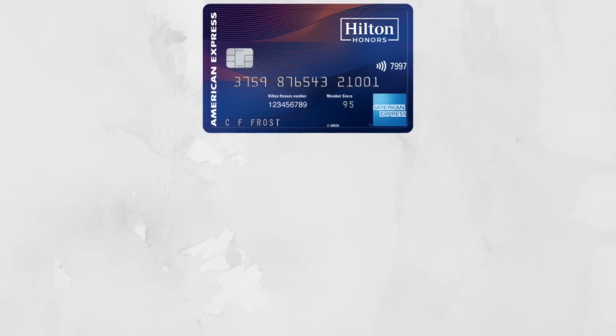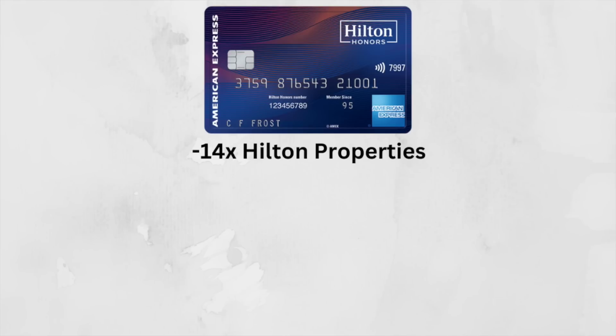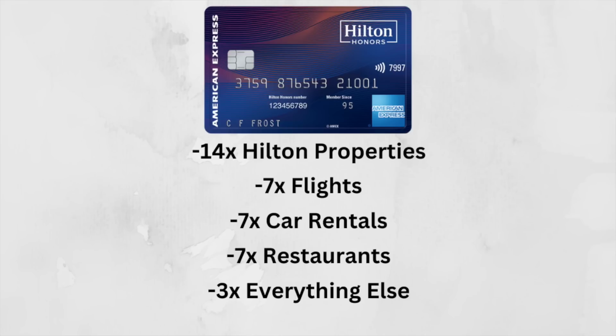But to confirm this theory that Hilton has way better point multipliers than Marriott, let's now compare the high-end versions of Hilton and Marriott credit cards. To start with Hilton, the Hilton Aspire card is going to give you point multipliers of 14x on Hilton properties, 7x on flights, car rentals, and restaurants, and then 3x back on everything else.